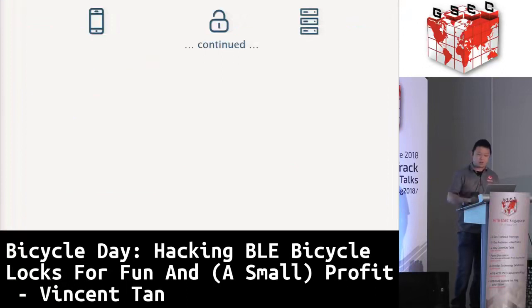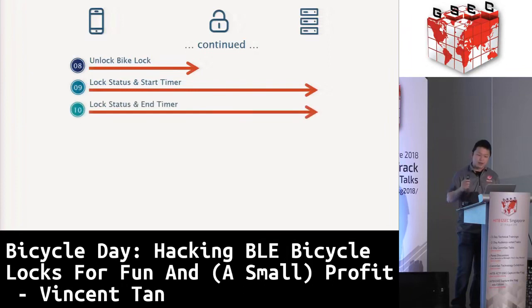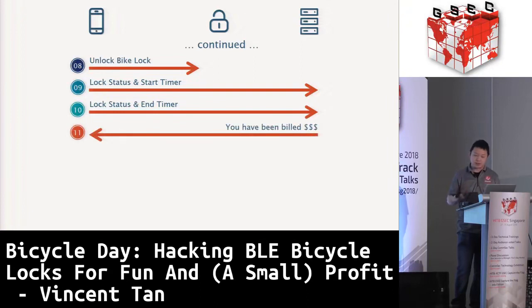Now, you must be wondering how users get charged. After the bike is unlocked, the app sends a status message to the server to inform it has been unlocked. Then it starts a timer on the server. When you finish with the bike, again, the app sends a lock status and the server stops the timer. So you can see where I'm going with this. Lastly, the server will bill the user account accordingly.